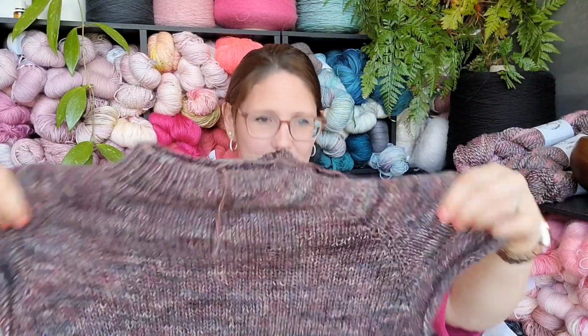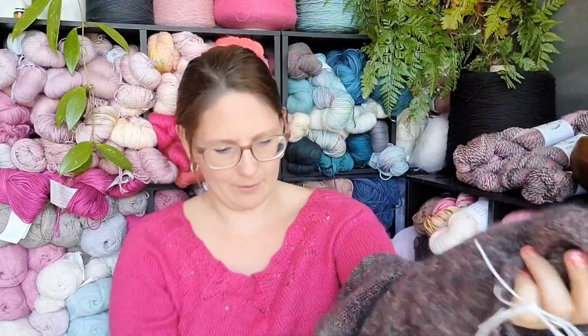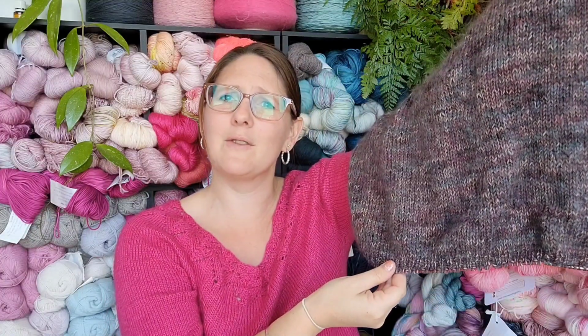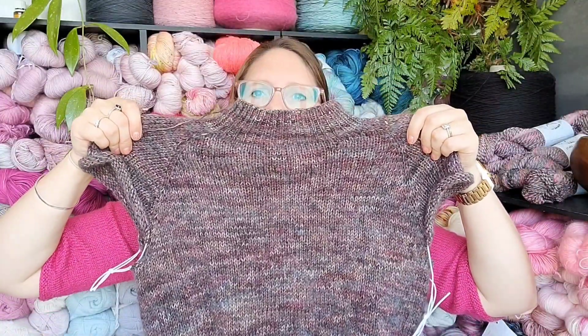This is my Lento. Here we go. We have a whole body. I'm just doing the ribbing at the bottom now. How many rows in am I? I've done about 5 rows, so probably have about another 10-15 rows of rib to finish off the body there. That's technically the back. Isn't it stunning?